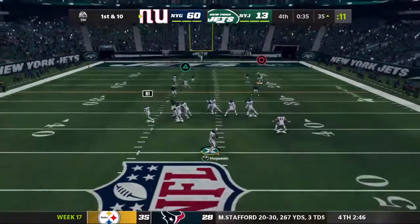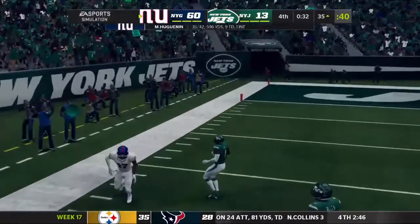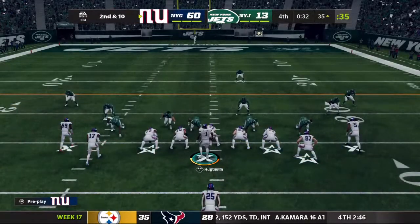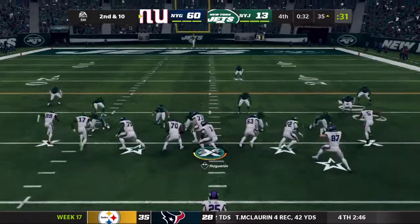Off the play fake, he'll look to throw. And his throw here's incomplete. They've given up a few first downs on this drive, but getting the incompletion there, that should give them something to build on and maybe turn the tide.